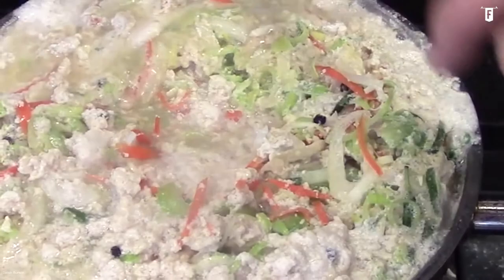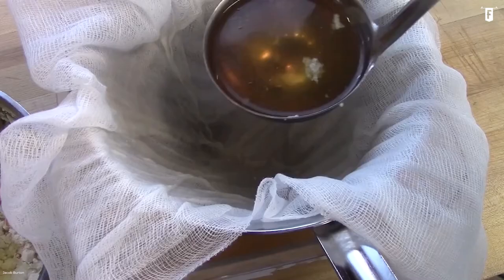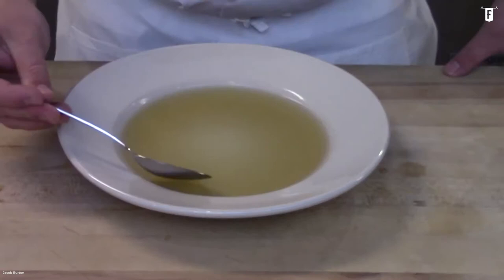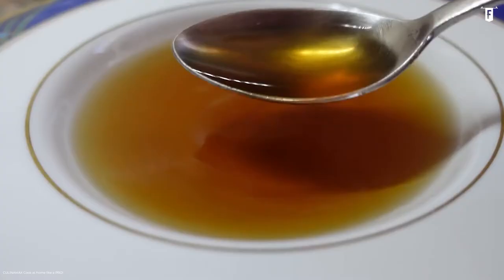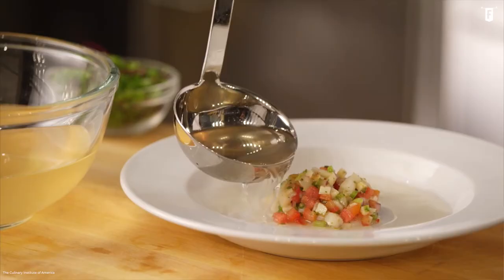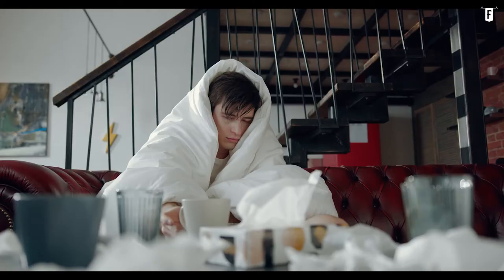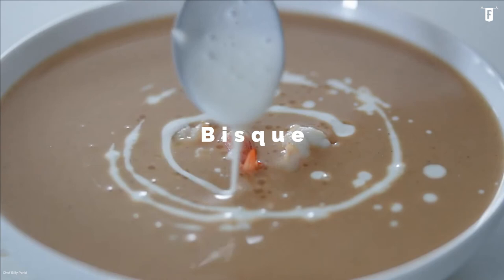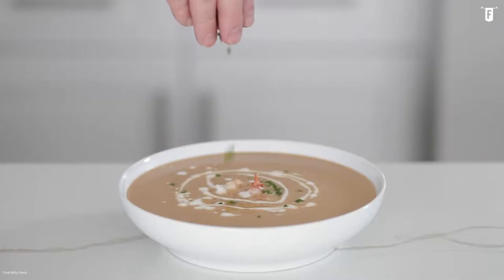Making consommé is a long and laborious process in order to keep the broth as pure as possible. You know it's done when the consommé attains a clear amber color. It may seem light and bland, but it is flavorful. You can sip consommé as it is, or use it as a base broth for other soups. If you just want to have a bed rest and sip a cup of broth, consommé is just the perfect one for you.